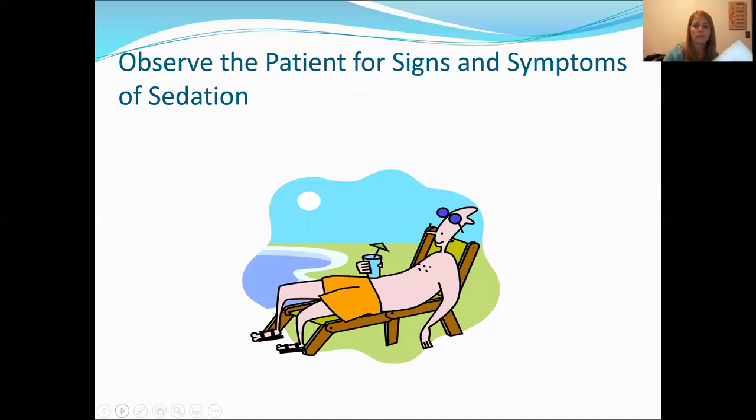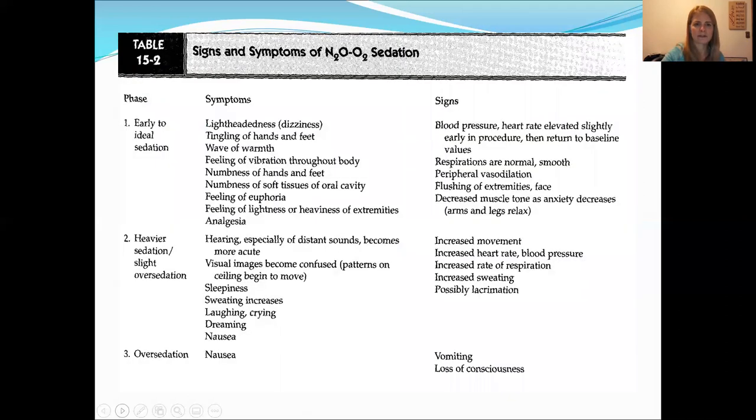Observe the patient for signs and symptoms of sedation. They're going to tell you that they don't feel it, and you're going to see actions that they are exhibiting that would make you think that they are feeling it. So early to ideal are phase one sedation. They're going to feel a little dizzy, tingling of the hands and feet. They're going to feel a little warm, a little bit of vibrating, a little numbness of their hands and feet, a little numbness of their cheeks.